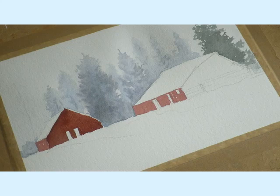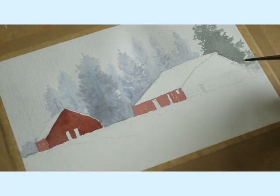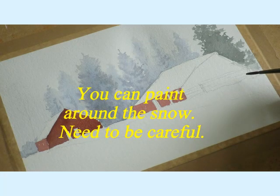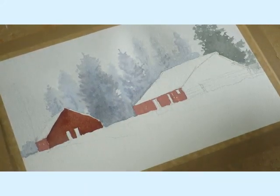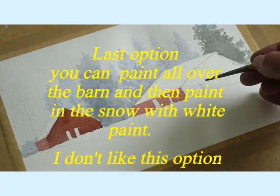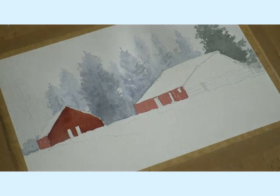I used to use a lot of that, but it's a bit messy, and it takes so long to dry. So another option is you can just paint round about this, and that needs a bit of attention. Or the last one is you can paint over the whole end of the barn and get in some white gouache. I'm going to go for the one where I carefully just paint my way around here, leaving the white. So I'll leave it up to you, see what you think.